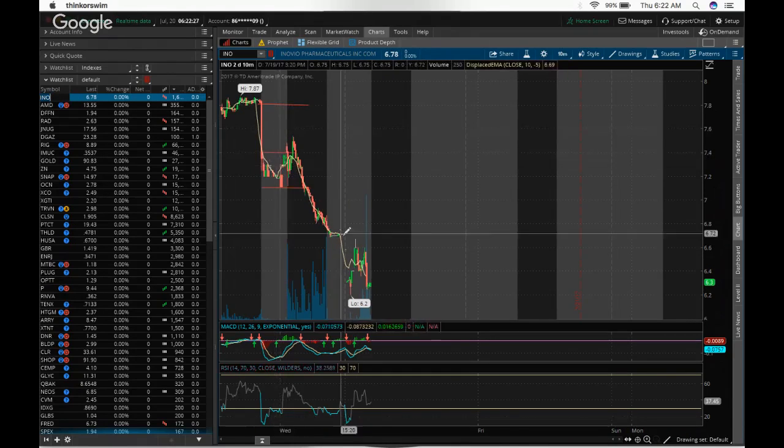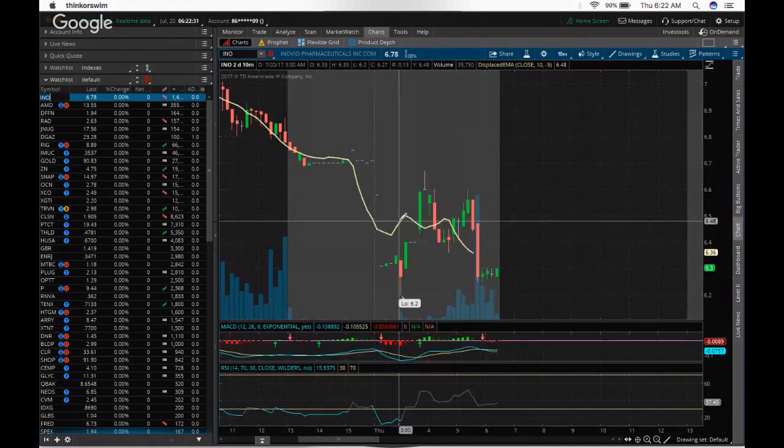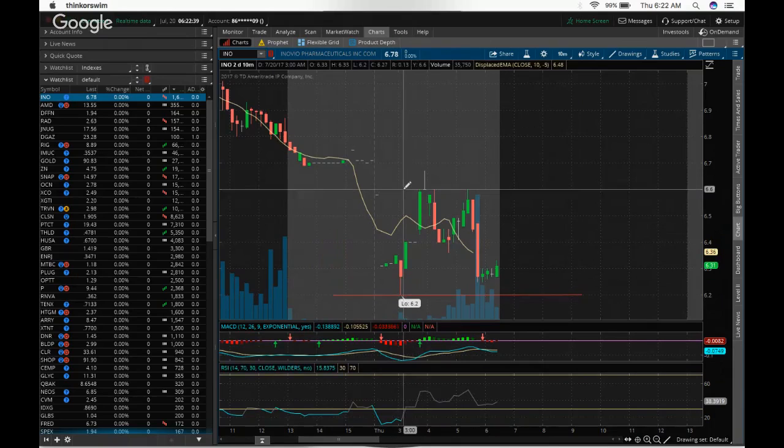This is one that I was following up with. I've made numerous videos before on why I love chasing red stocks. The reason that I find this one to be so attractive is because it had a huge pullback down to $6.20, has a resistance at $6.60, and it previously closed at $6.70. So it had a gap down.